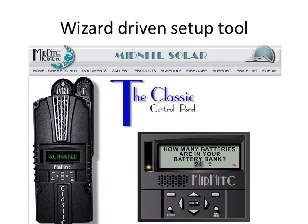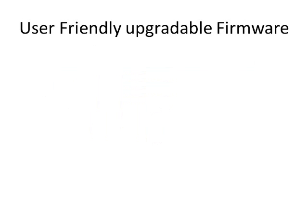The wizard. The Classic has a built-in setup wizard that walks the user through setup with simple to answer questions. It checks things like the PV array to determine that it's inside the operational window of the Classic, as well as checking things like the voltage drop on the PV wiring. It will also provide you with the appropriate combiner box and overcurrent recommendations as well. The same wizard is also available on our website to assist in pre-purchase system design.